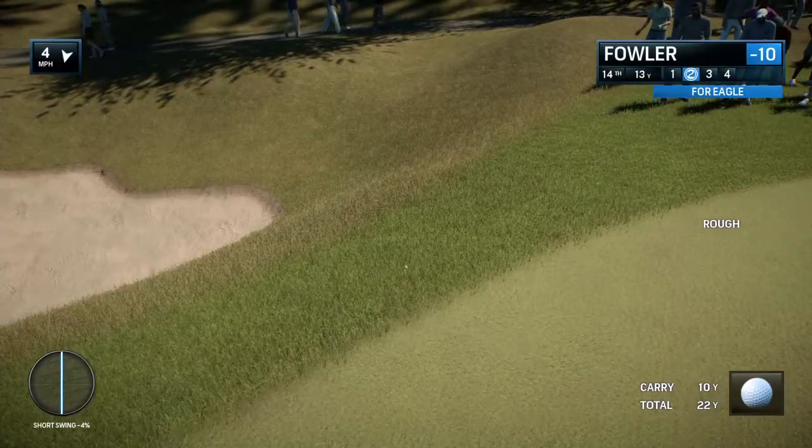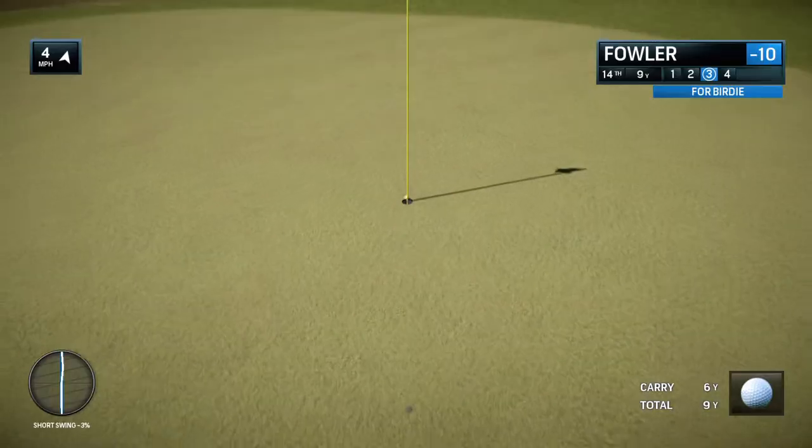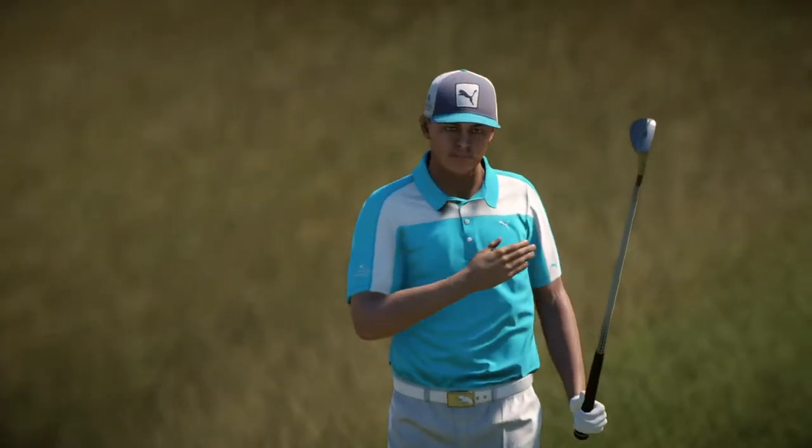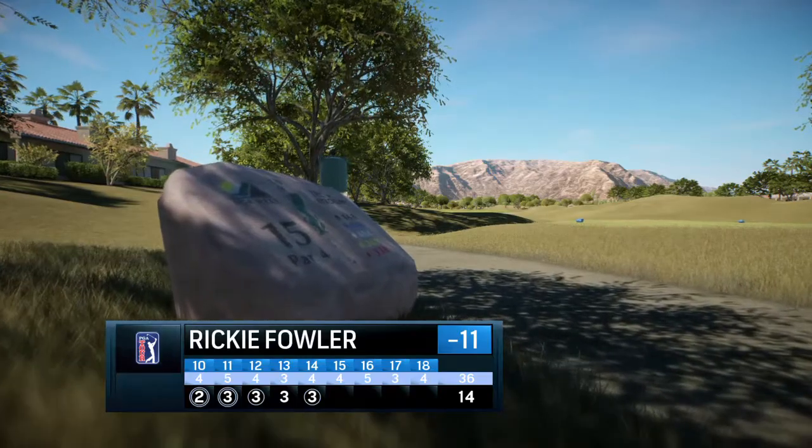Playing this par 4, still not on the green after that second shot. But still not done. A good third shot, maybe get away here with par. Oh, without a doubt, that will be on the highlight reel later tonight. Excellent shot.